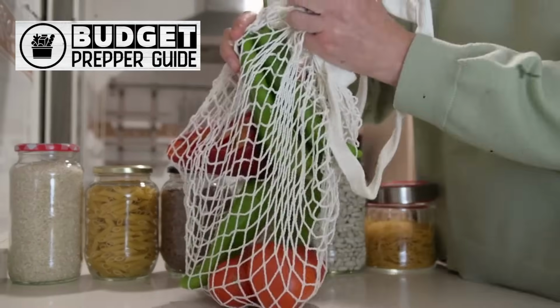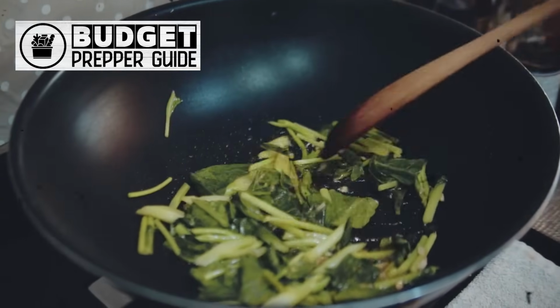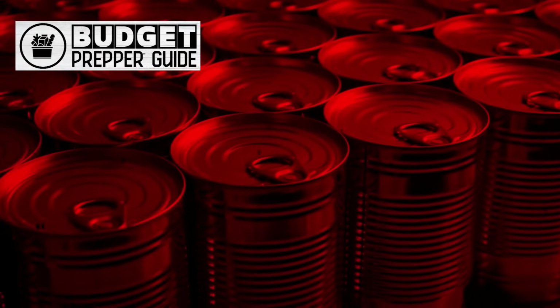They're lightweight, affordable, and you can buy them in bulk. Seniors love them because they're easy to store, easy to serve, and always ready when you are. Emergency or not, they never go out of style.